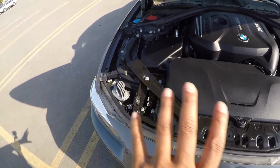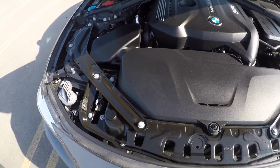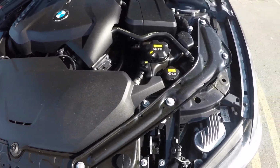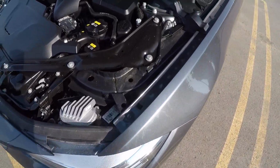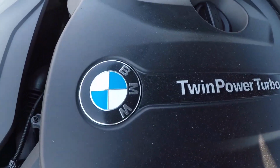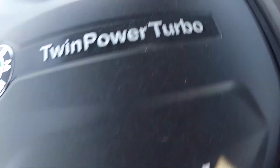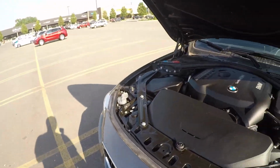BMW always keep it clean when it comes to the engine bay. Real simple. Just motor and then a bunch of plastics to cover up pretty much everything. Because BMW really don't want you messing with their stuff. They want you to bring it to them so they can do all the services and stuff. So right on that engine cover, look, twin power turbo BMW, man. Just so y'all don't think I'm playing, it's a BMW 2018.